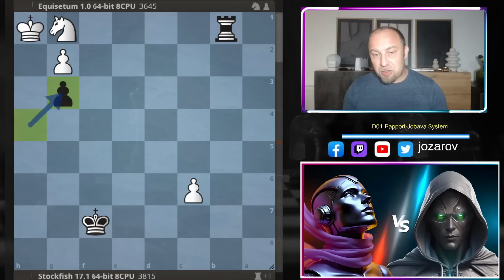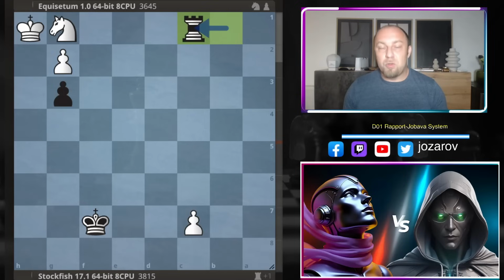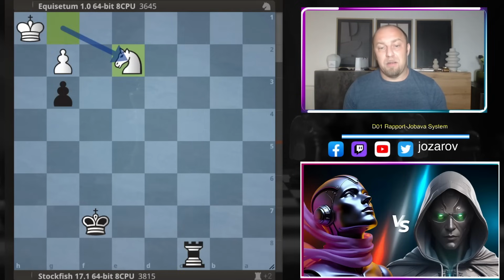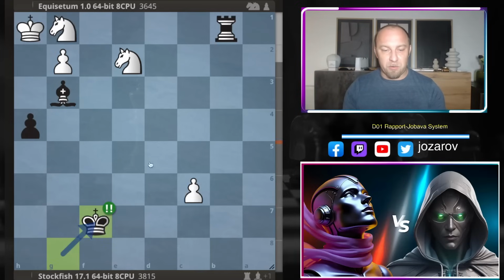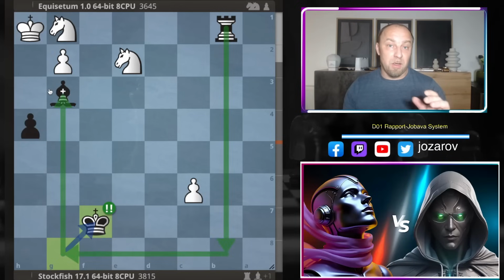Because after h takes g3 and maybe the move c7, black would be forced to go with this rook like this, and then when we take it out, then after potential knight to e2, you still have time to protect your pawn with your rook. So that's why it was very important to play this clearance to allow your rook to get on the 8th rank and then support your potential pawn on g3. Very, very important endgame move here by the fish.